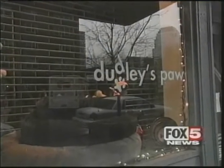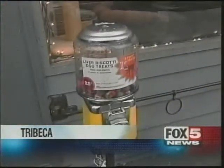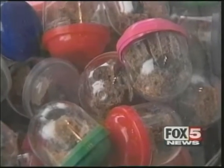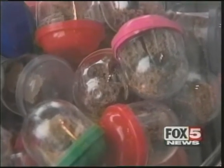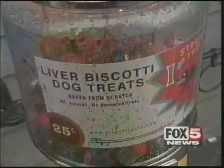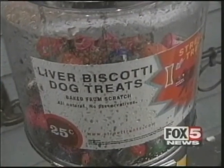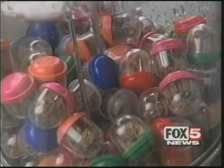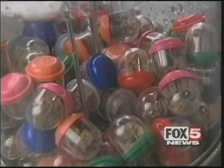You may start seeing dispensers full of dog treats on city street corners. For a quarter, owners can get their pet a mini biscuit. A guy named Brad Wilkinson came up with the idea. He and a partner started with just one machine last year. They're up to 20 now, and the company hopes to install at least 50 more machines around town by next year. I hope parents don't get mixed up and give them to their kids. Those are not for kids.